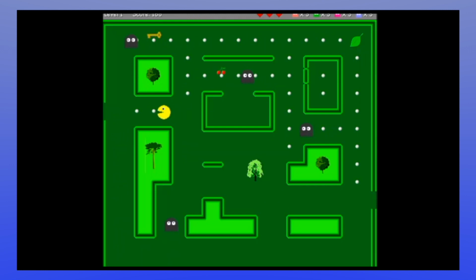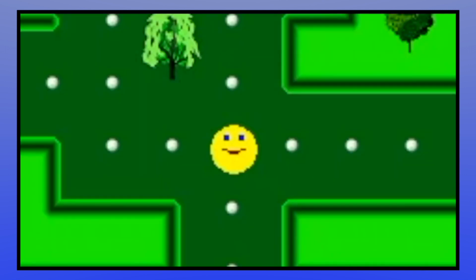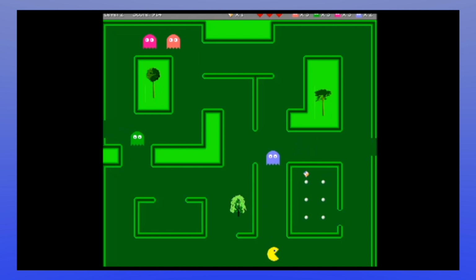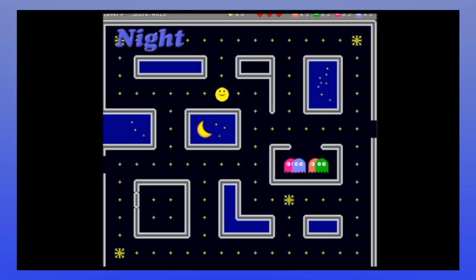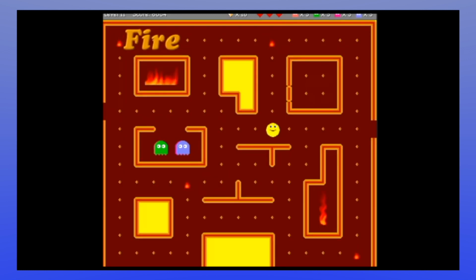In fact, I didn't lose any lives playing through it for the first time, and I ended up just dying on purpose to see what would happen. Another thing that sets Pac-World apart is that it's broken up into different worlds. They each have differently styled graphics, and every 3 levels it switches. You begin with the forest world, then you go through ice, the city, a desert, night, and lastly, fire. Then it just loops back around and repeats.